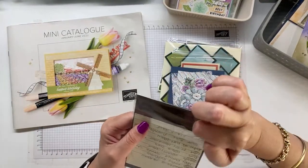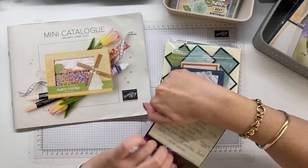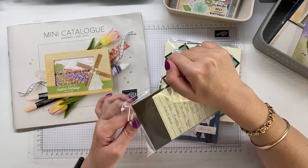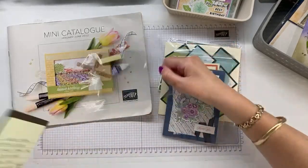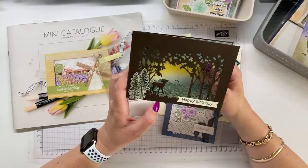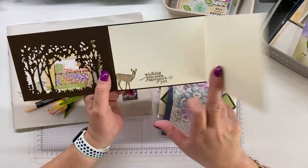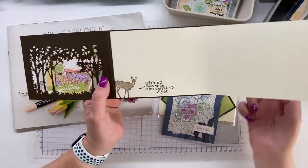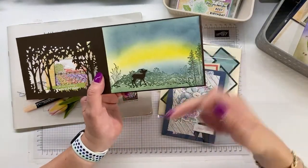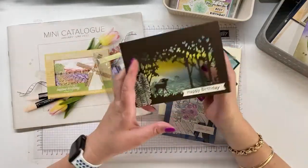She has used the card stamps, the Grassy Grove stamp set with the Grove dies, and everything else is just ink and paper. So beautiful, lovely, stunning. So we have our open, and then she's put a mini card on the inside, and we open it again, so we've got somewhere to write. So we've got our card base, and then we've got a mini card on the inside. Love the ink blending there, and the background you can create with Grassy Grove.